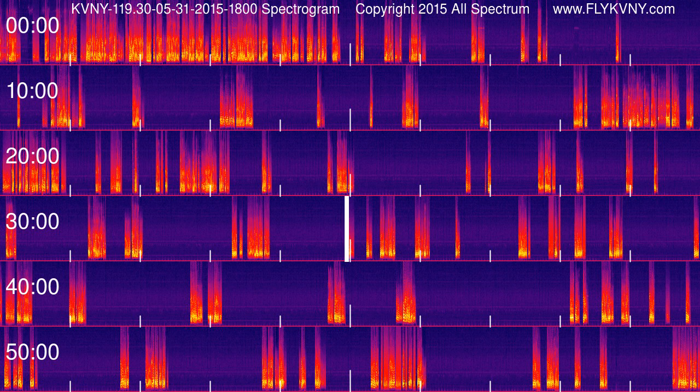Van Nuys Tower, Skyline 163 Delta Delta, holding short of 16 left at Charlie, requesting a left crosswind, and we'd like to depart on 16 right, please. Holding short runway 16 left, give me the call sign only, please. Skyline 163 Delta Delta. Delta Delta, Van Nuys Tower, cross runway 16 left, hold short runway 16 right. Cross 16 left, hold short 16 right, 3 Delta Delta.